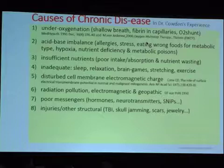I put this slide in there. This is Dr. Cowden again, who had the bath tap analogy. At the top he has the number one cause for chronic disease: under-oxygenation, shallow breath, fibrin in capillaries, O2 shunt, whatever that means. This is what he's put at number one.